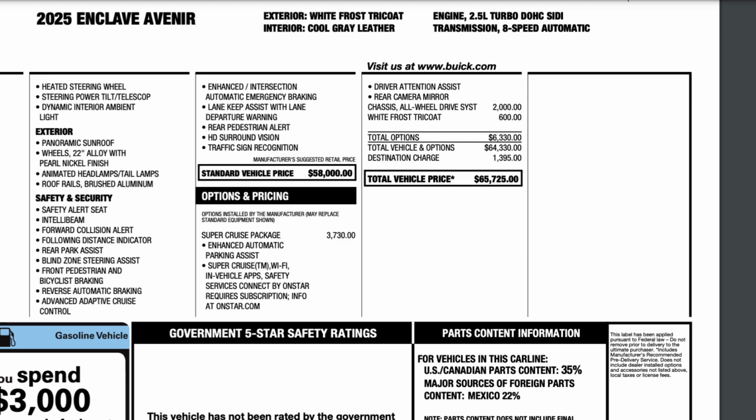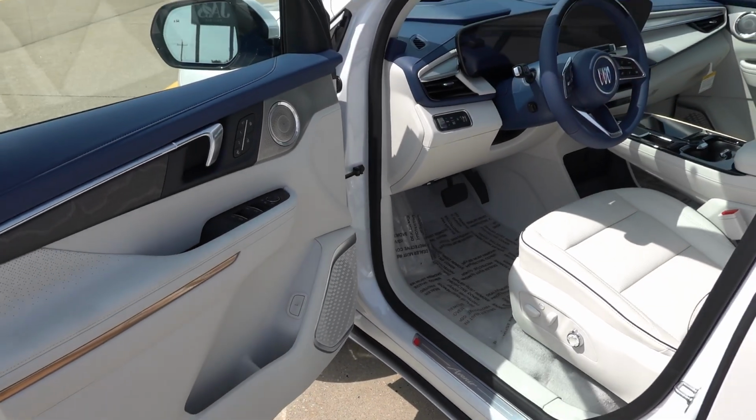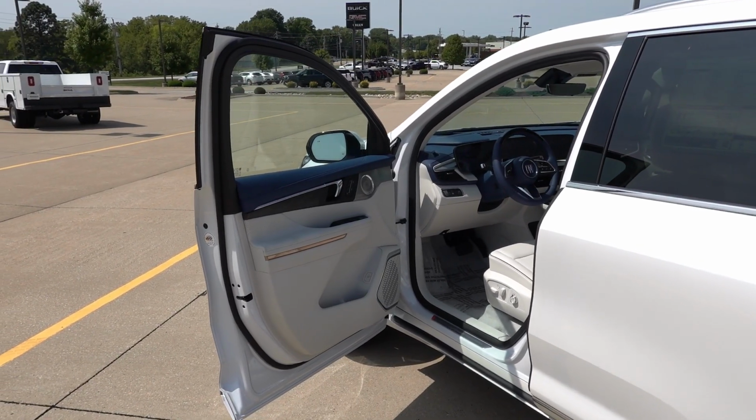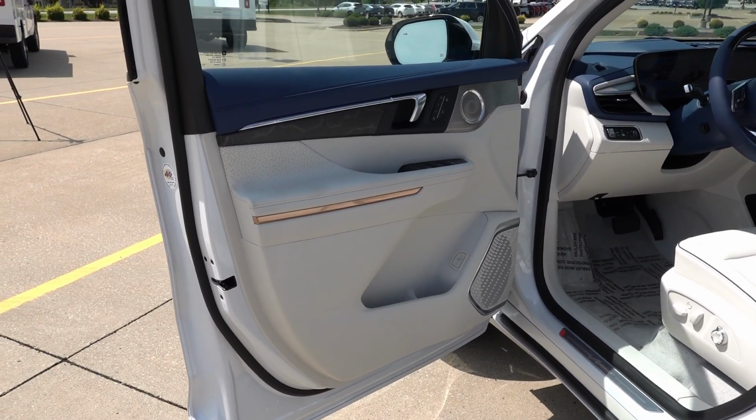But this one does have the Super Cruise package, as well as all-wheel drive, as well as White Frost Tri-Coat, which brings the total MSRP, including destination, to $65,725. Now taking a look on the interior, as I mentioned, this one has the sky cool gray and blue accented interior, which is definitely very stunning and matches the white exterior quite well.